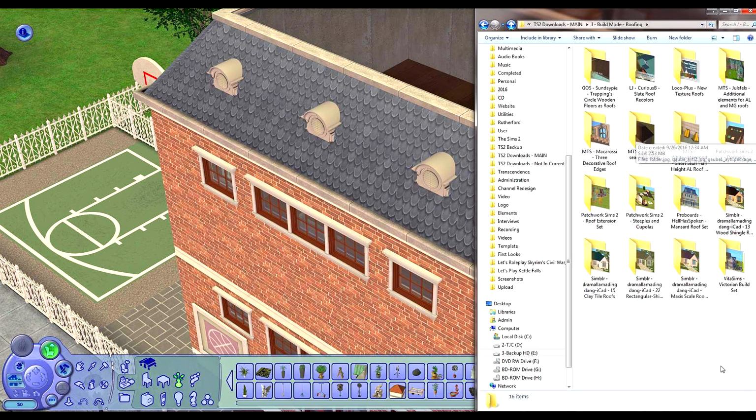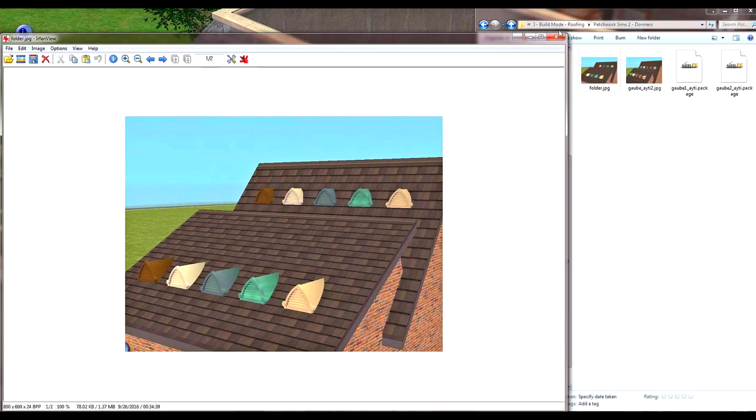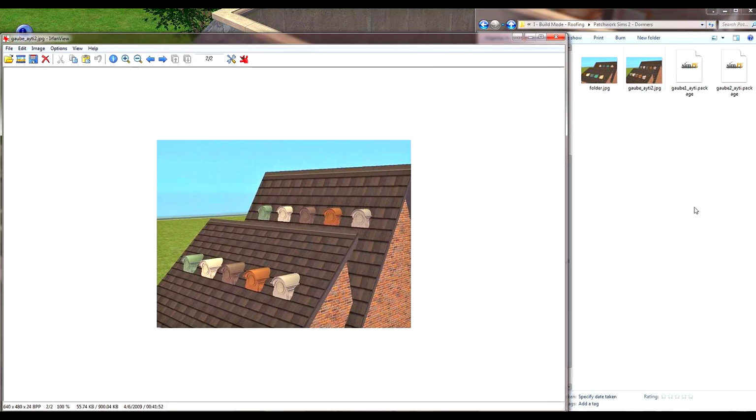Anyway, it's from Patchwork Sims 2. That is a site that is, I believe, German. But I was able to figure it out fairly easily, and it had pictures to show you, and I also used Google Translate to help me, and luckily, thank God, you do not have to be a member, because otherwise I would have been lost. But they have these dormers, which are wonderful. Here's a picture of them, and these are the ones we're looking at here.